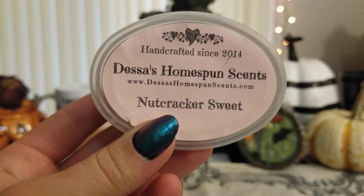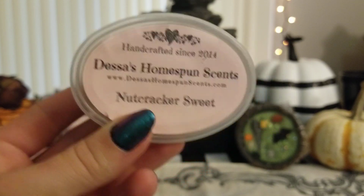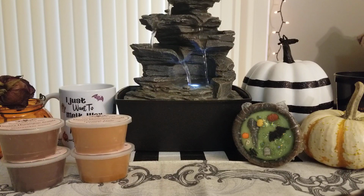And this one is gingerbread cookies, sugar cookies, cinnamon rolls, gingerbread sweet cakes, and vanilla frosting. I don't know why I didn't get 2 of these. You'd think I would. This is so good. It's cinnamon. It's definitely cinnamon, but it's a sweet bakery cinnamon. It is amazing. Oh, I'm so mad at myself that I only got 1 little scent shot. I should have gotten something bigger in that one. I could have sworn I got 2 of these.